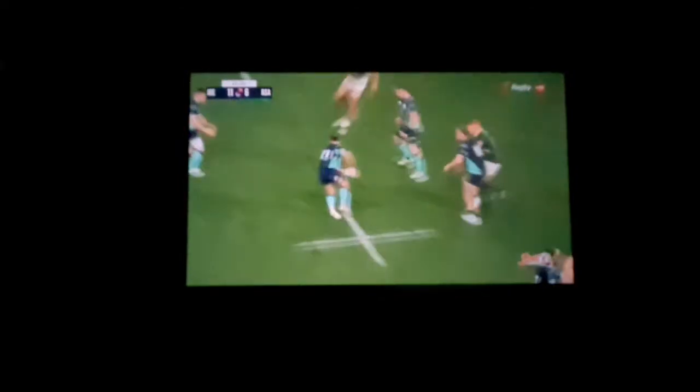Porter, Beelum, and Gibson Park scything his way through Byrne. And then Keenan for O'Brien and Hansen. Magnificent try from Ireland. Beautiful, beautiful from Ireland, Matthew.